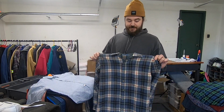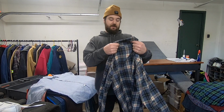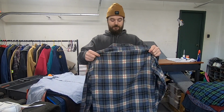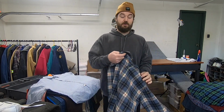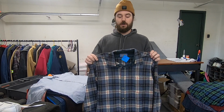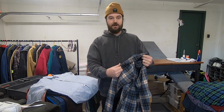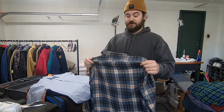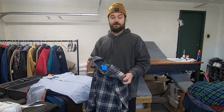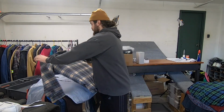I paid up a little bit for this item. This is a Pendleton flannel. I paid about 20 bucks for this, just under. But the reason I was willing to pay that is because this is in excellent condition. There's absolutely no holes, which is very common on these older all wool items. And it's just very crisp. So yeah, I've been selling these wool flannels for about 40 bucks. So I'm still happy to pay 20 when I can sell it quickly for 40.